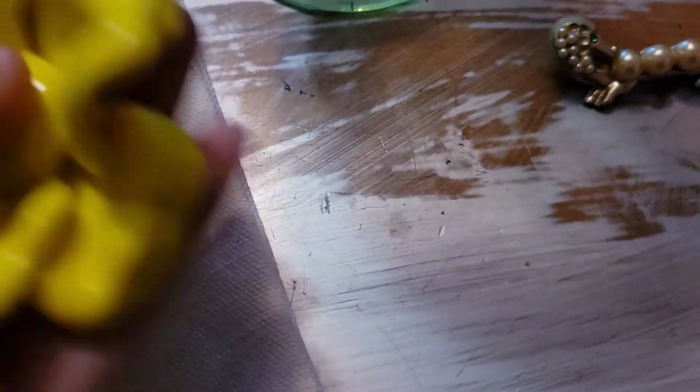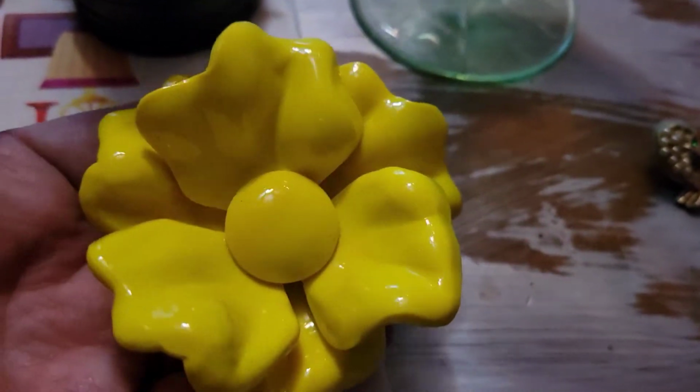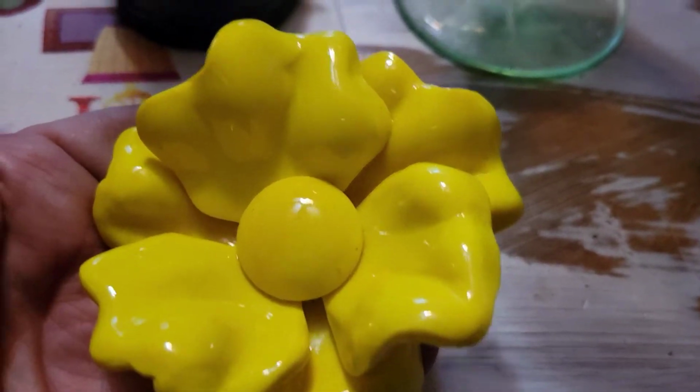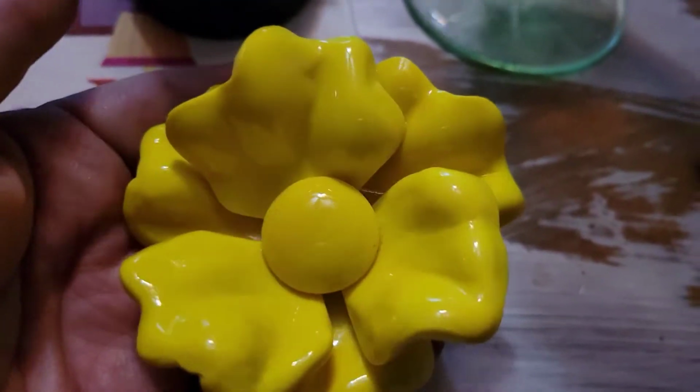It's huge too. See, here's my hand, and here's how big the brooch is. I'm so glad I picked that up. I did not have my black light when I got that. I just thought it was cool.